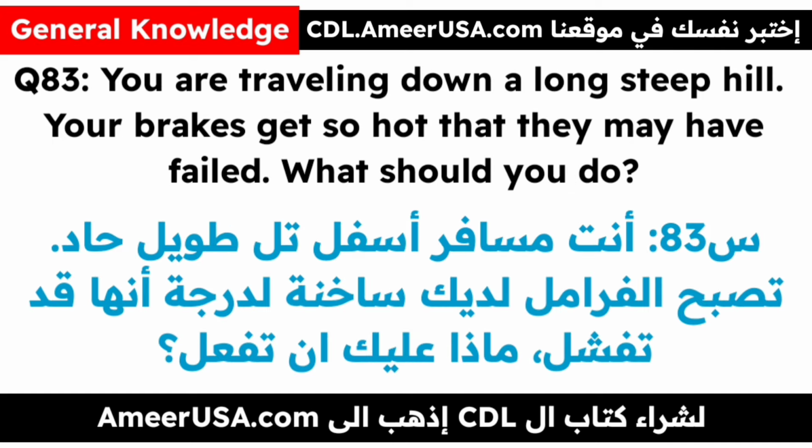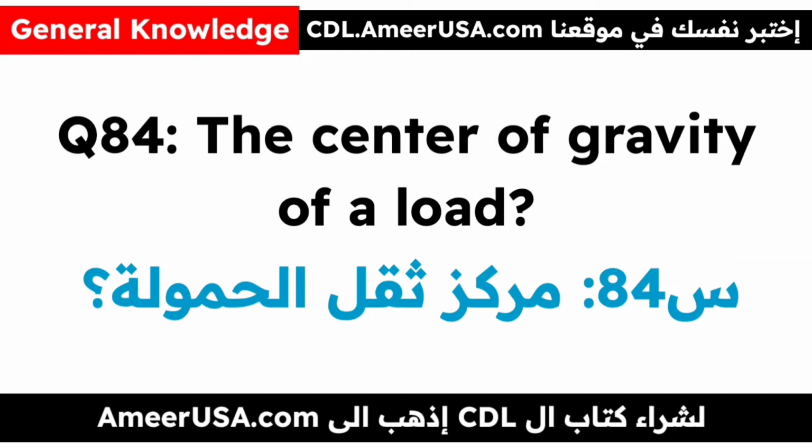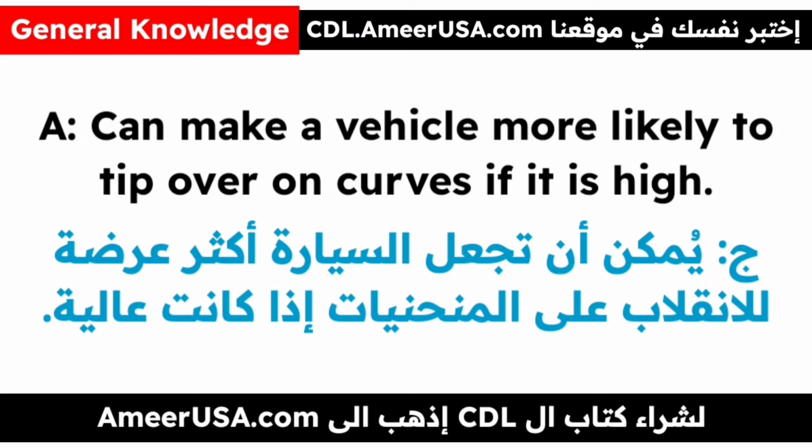Question number 83. You are traveling down a long, steep hill. Your brakes get so hot that they may have failed. What should you do? The answer, look for an escape ramp or escape route. Question number 84. The center of gravity of a load... The answer, can make a vehicle more likely to tip over on curves if it is high.